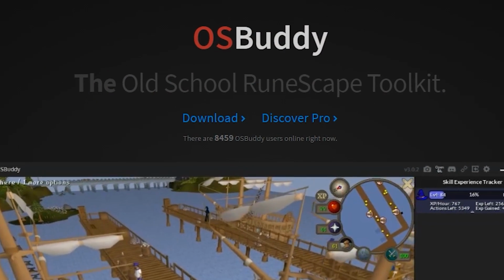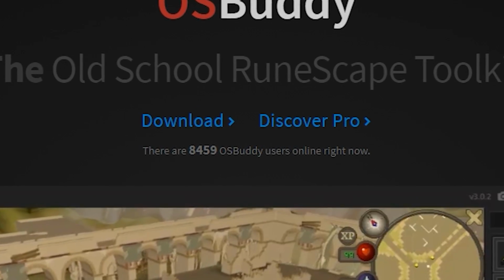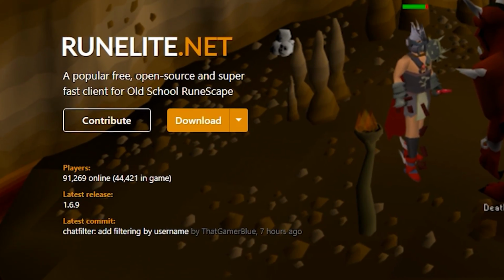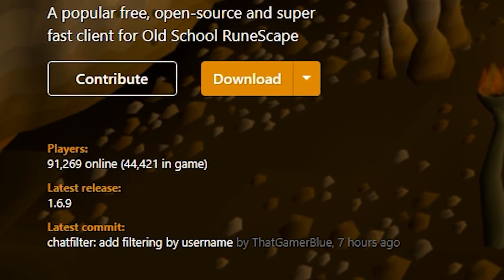Another thing that's been brought up is that GE Tracker uses OSBuddy data in order to get its up-to-date prices. And with OSBuddy shrinking in user base since RuneLite's rise to popularity, many people believe the prices could just be out of date. But I did some digging and that's just not the case.